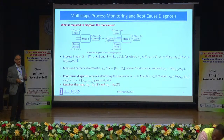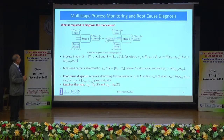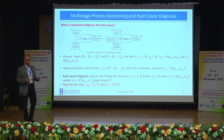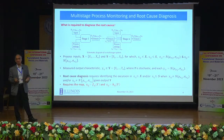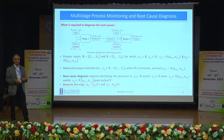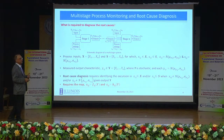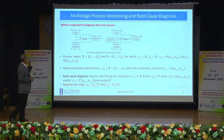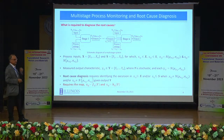But our interest is to diagnose the problem. That means finding where in the input the change has taken place. If X is normal and something has happened that makes it abnormal, it can be diagnosed as the problem. So the idea is to develop a map, not from Y, which is a function of X and S, but the other way around: if we monitor Y, what would be the values of X and S, which are the inputs. That's what we are trying to look at, the map between X and S as a function of Y.